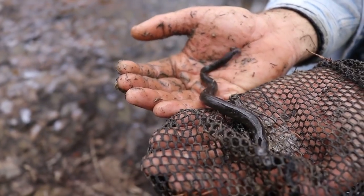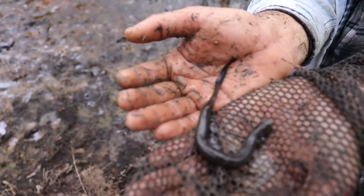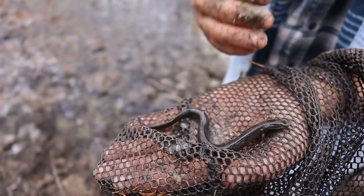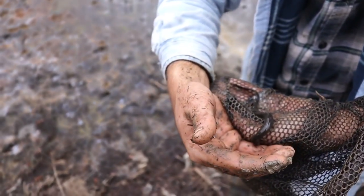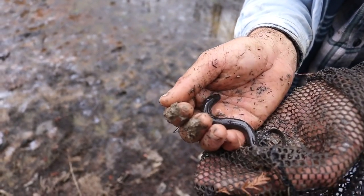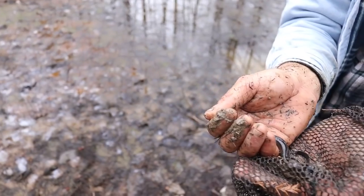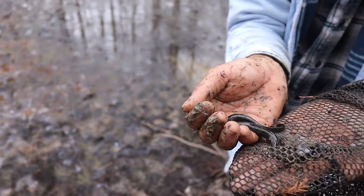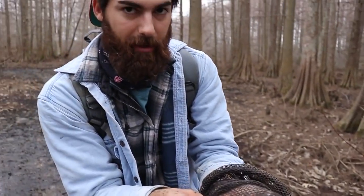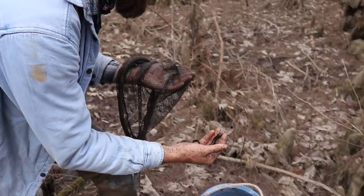Maybe? Yeah. These guys can reach upwards of 20 inches long, which is a really big siren. I don't know if I've ever found one 20 inches long out here, but I have found some in the wild before. Out here, I think the biggest ones that I've found have been in that 15 to 16 inch range. So hopefully we can rake around a little bit more in here and find a big one. That's so cool. I'm putting them in our little bucket for now, and we will get you guys a better look in a little bit.